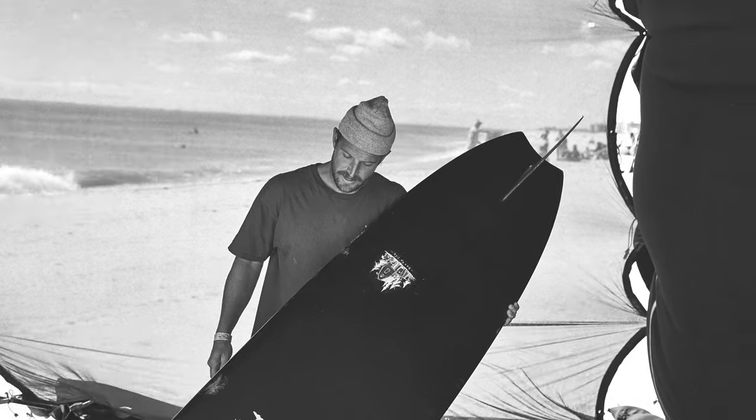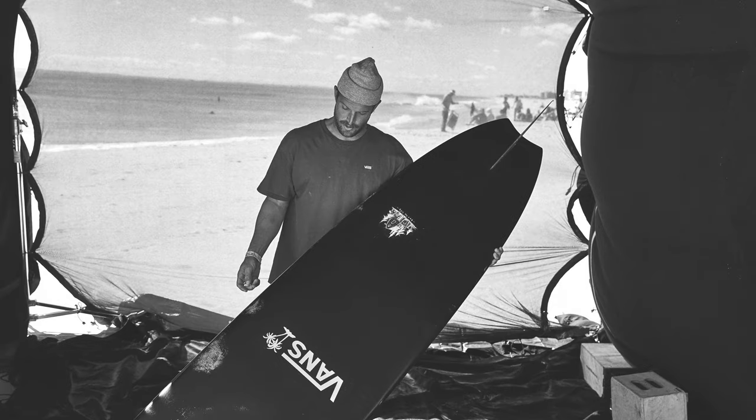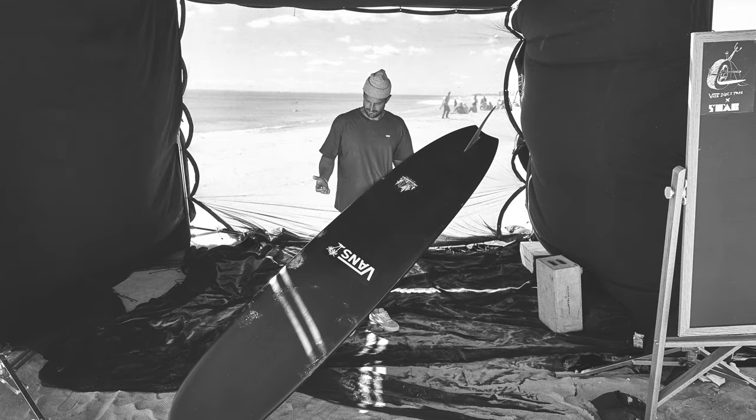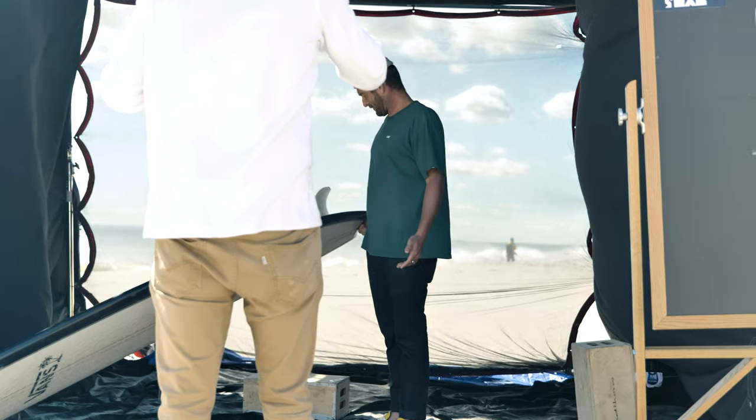We're trying to make an East Coast log, and working with Matt at Bing and Go is really good on the points, nice, heavy, kind of all around loggy. Loggy log. It's a loggy log.